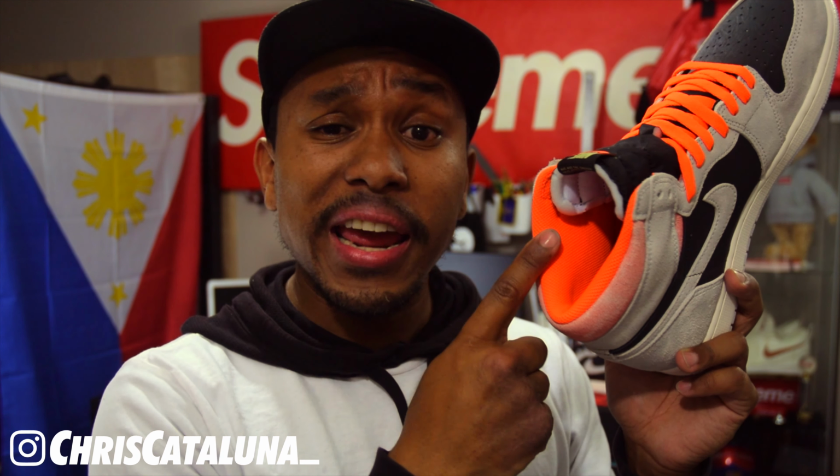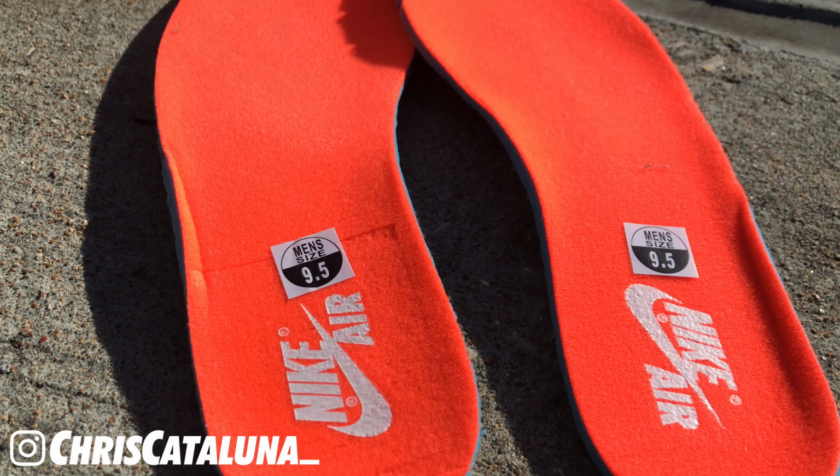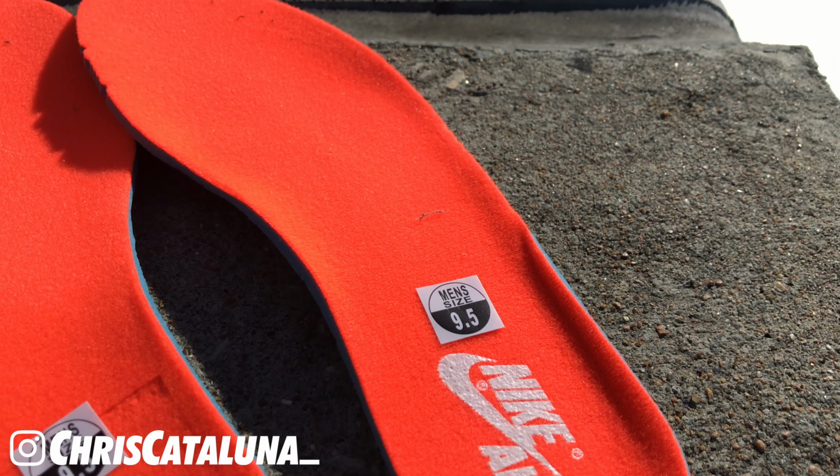Jumping into the shoe, the lining is done up in a hyper crimson color and is made out of a meshing material, and it is padded on all sides, the lateral, the medial, and the heel of the shoe, providing that extra comfort. Pulling the insole out from the shoe, this is what it looks like. We have that hyper crimson color fabric bed going on, which is laid on a piece of thin blue foam.